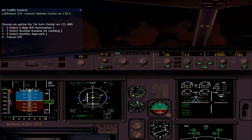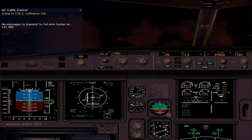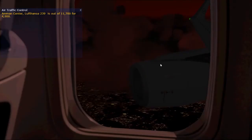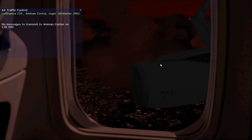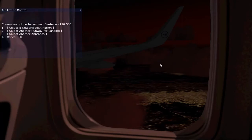Lufthansa 239, contact Amman Center on 128.5. Going to 128.5, Lufthansa 239. Amman Center, Lufthansa 239 is out of 11,700 for 4,800. Lufthansa 239, Amman Center, roger, altimeter 2982.